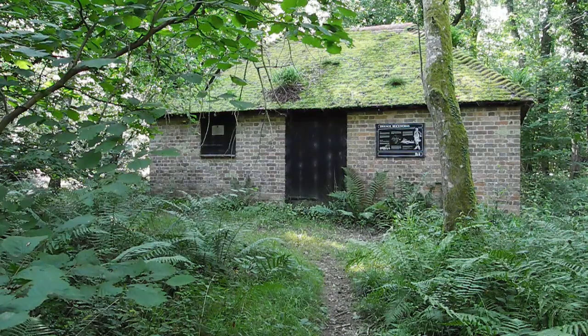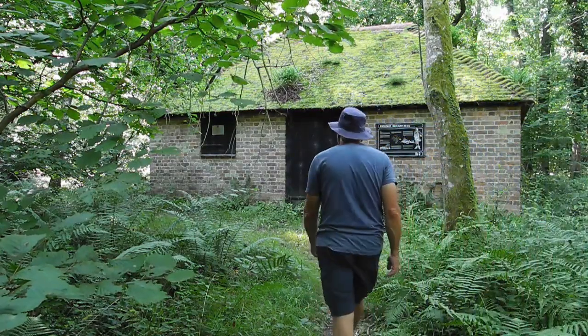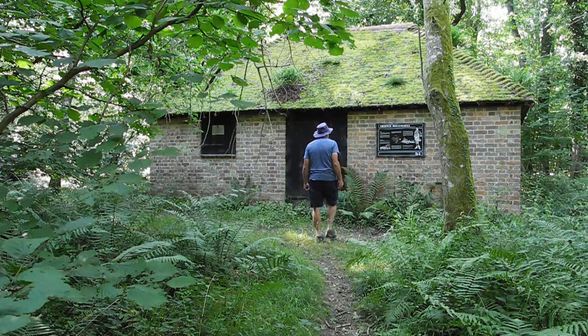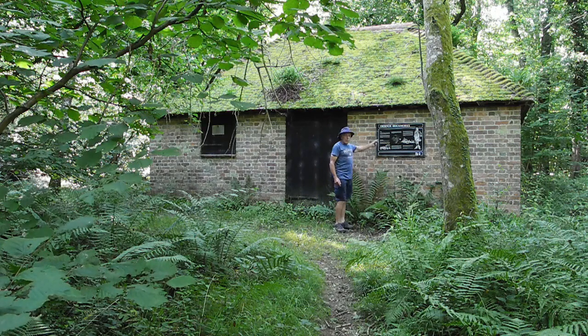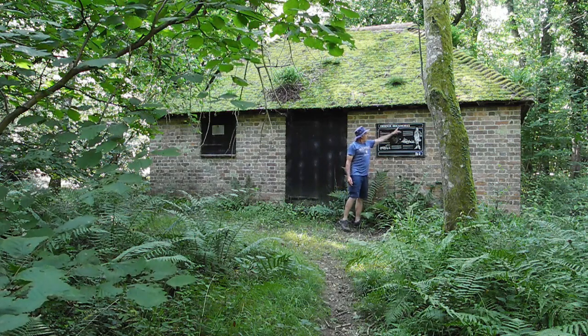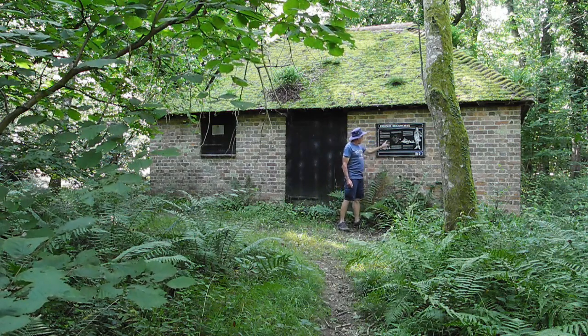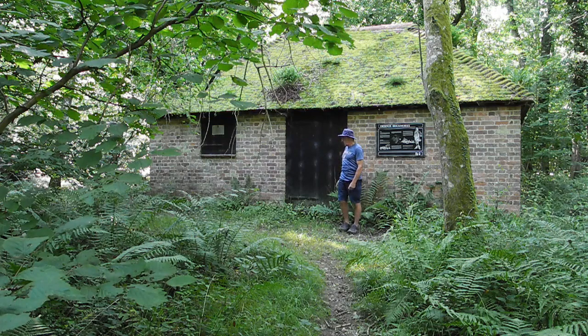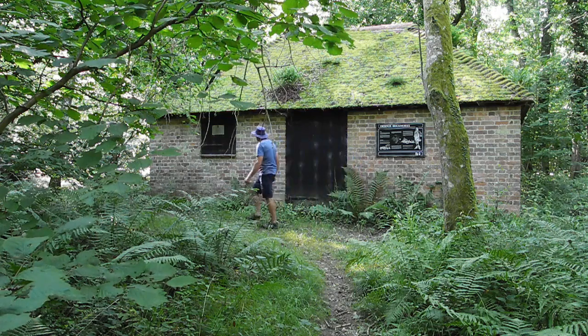One of the old sheds. Don't think it's original to the brick kiln. These days it's used as a tourist information place. Always seems to be shut when I come down here, but there is a board here displaying the layout, a bit of the history. On this side is a plaque about the restoration work.